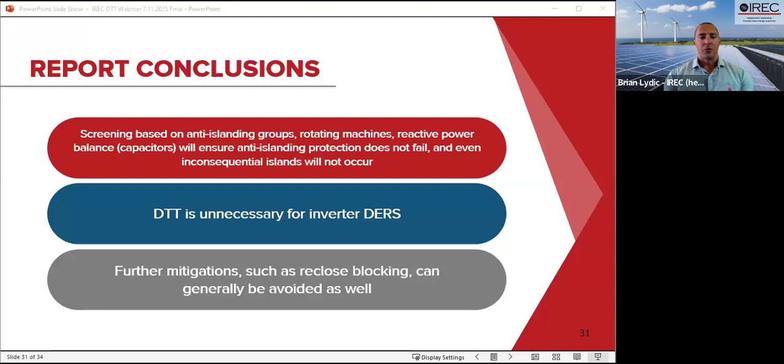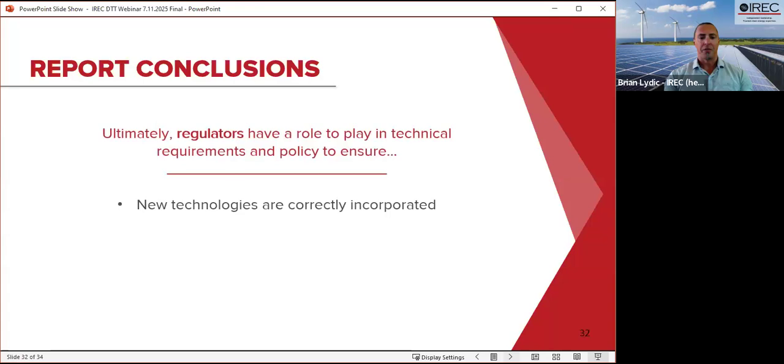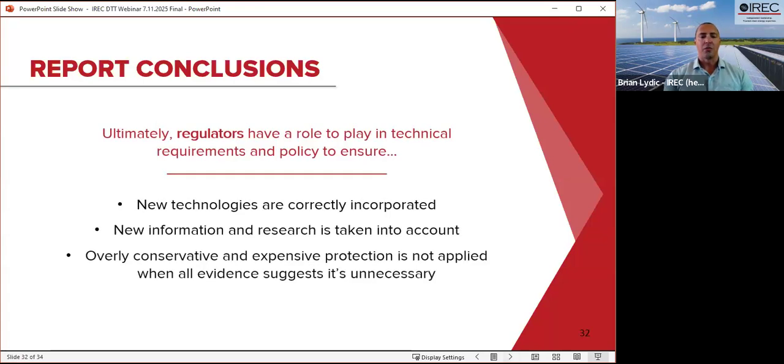And as we didn't go into too much detail in it, but that was basically due to, Ray went over how faults aren't going to cause an island, and so therefore you're not going to wind up with reclose scenarios that are reclosing back into an island. And that is actually a less expensive mitigation than DTT, but per the report's findings, that is also even unnecessary and could be mitigated through screening as well.